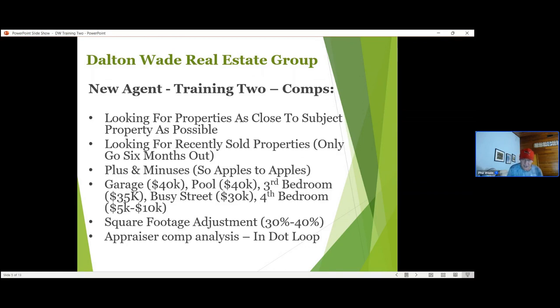Now, the numbers I'm sharing are kind of general, maybe on a $400,000 home. But on a $1 million home, and hopefully we get to be buyer's agents on those, right? A garage is going to be worth more. A pool is going to be worth more, right? So we have a grid that takes the feature and the price point. The feature is on one axis, the price point is on another. It's a grid, and in the little box is the adjustment. So a pool on a $300,000 home, the adjustment is less than on a $750,000 home.